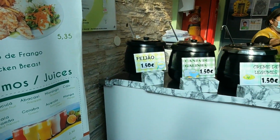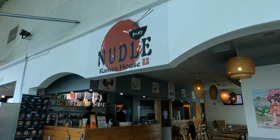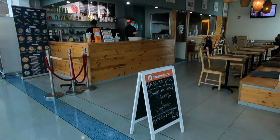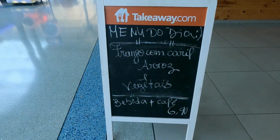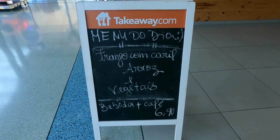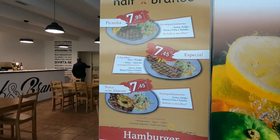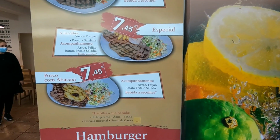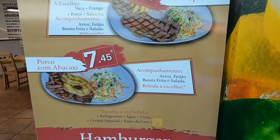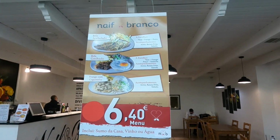Okay. Oh, and they've got soups as well. So here we have Noodle Ramen House, and their menu del dia today: chicken with curry, rice and vegetables, with a drink and a coffee for €6.90. That's pretty good value. Pork with pineapple, €7.45. Comes with rice, beans, chips and salad, and you choose a drink. Lots of different menus. This one is €6.40.